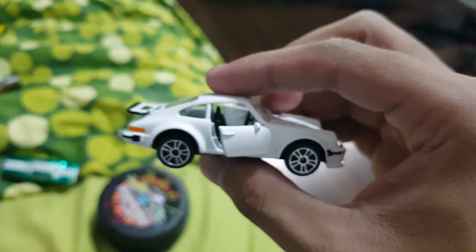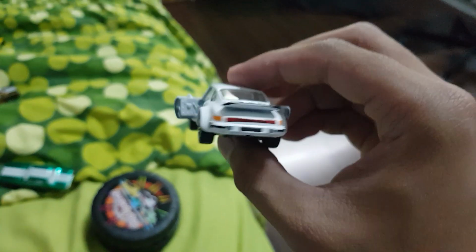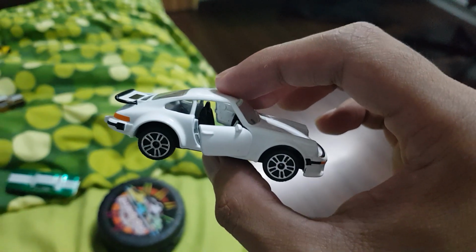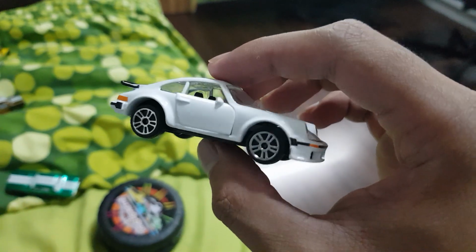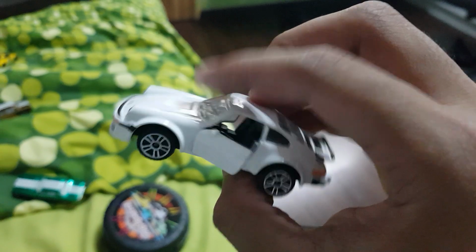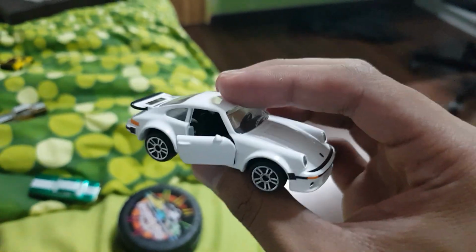Now, I'm not saying all of that just to suck up to him, because I really do like this Porsche and I wanted to buy it, but at $7 Singapore, man, that's not cheap. So yeah, really cool thing that my brother bought this for me. Really nice car. Since it's a gift from him, I'm giving this a 69 out of 10. That's right.